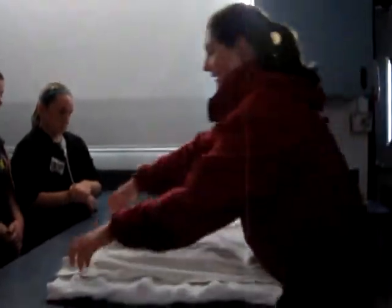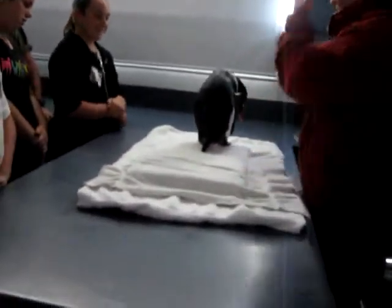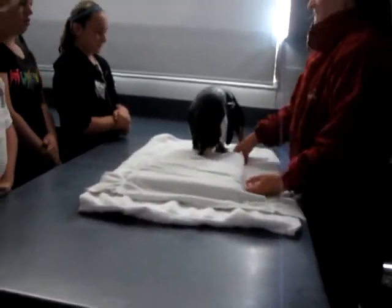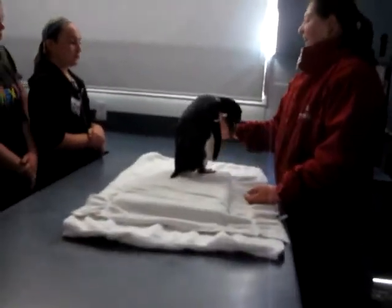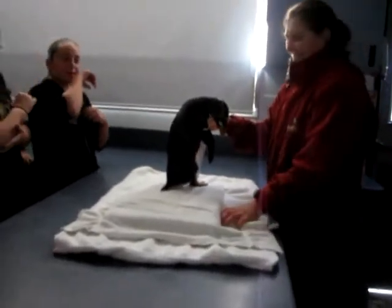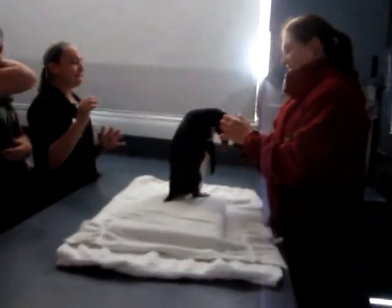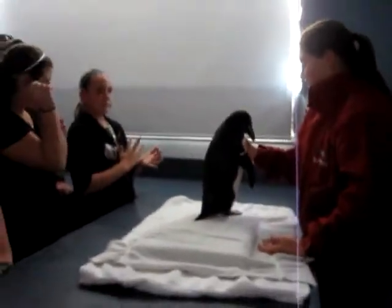Full penguin experience here. As you can see, we've already got some penguin poop, some penguin salt. So that's a good real deal. So you are right, this here is a macaroni penguin. How'd you know? She told us. Good call, girl. It is one of the crested species, so she does have long yellow feathers sticking up right on top of her head.